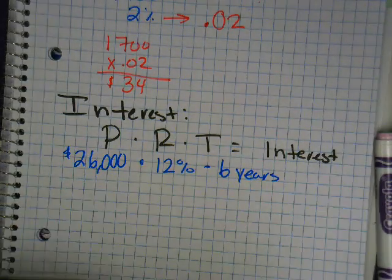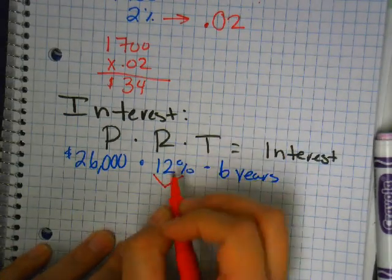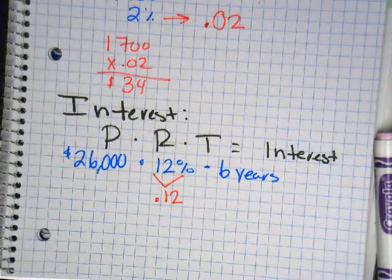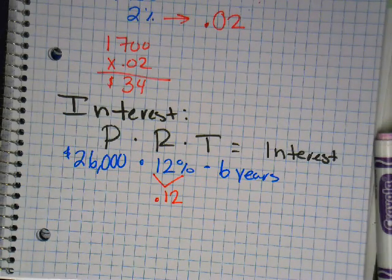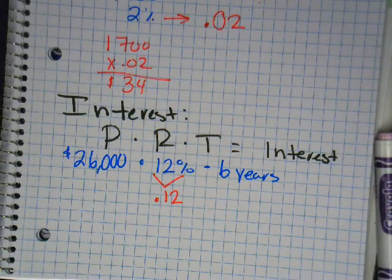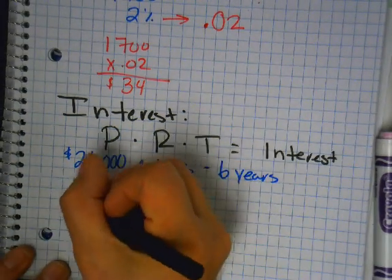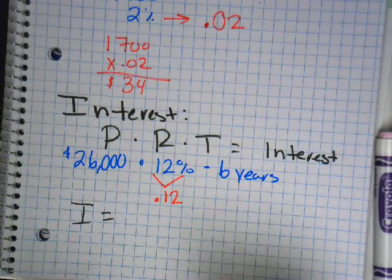So, what do I have to do before I start typing things in? You gotta change them into decimals. The 12%. What is 12% as a decimal? 0.12. All right, type them all in. Go slow. Type it in. Does your answer match my answer? I've got 18. Times 6, right? It's years, so we don't have to convert it to months.